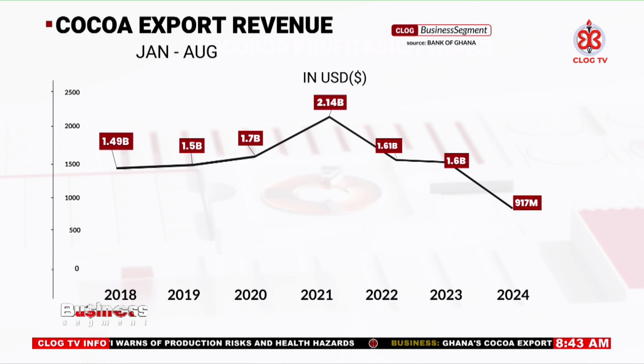Viewers, let's get interactive. In terms of percentage, we've lost 57%. That is so huge. So is Cocoa Board still going to go by self-financing? Because looking at the revenue and margin, are we still going to go by self-financing or syndicated loan? Because in 2021 it was a syndicated loan and we were able to get 2.14 billion. 2022 syndicated loan, 2023 the same thing, 2024 the same thing.